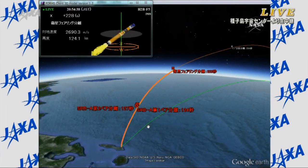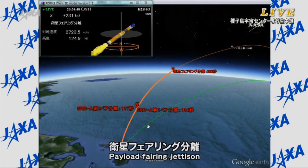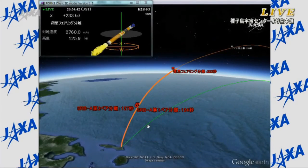Payload fairing jettison. And confirmation that payload fairing has been jettisoned. The first stage is going to burn for about 1 minute and 45 seconds longer. That cutoff coming at 5 minutes 47 seconds into flight.